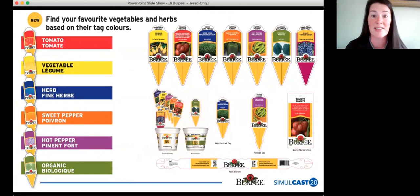The tags have a slightly different look to them now, with a curved shape at the top, and that's because we've changed vendors. So we will no longer be using Master Tag, but all Burpee tags will be coming from Westrock.